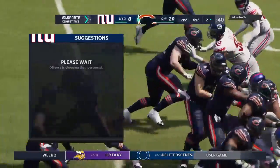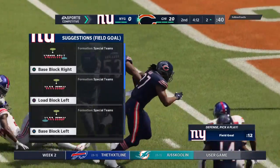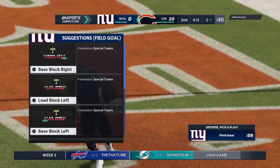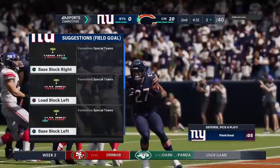Kareem Hunt, his 3rd touchdown now on the year as the Bears push further out in front. Heck of a start to his season. He had 2 touchdowns in the opener last week, another one here in week 2.